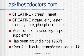Over 4 million kilograms of creatine are used in this country each year. A kilogram equals 2.2 pounds, so take that into perspective. 8.8 million pounds of creatine in a single year in the United States.